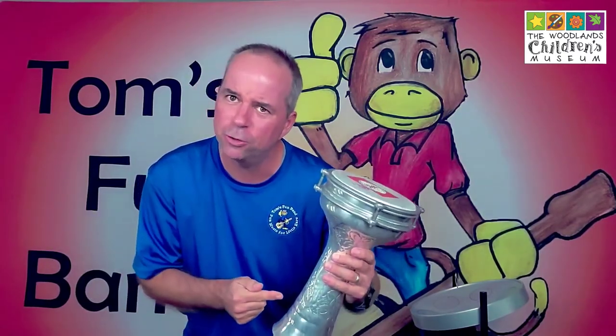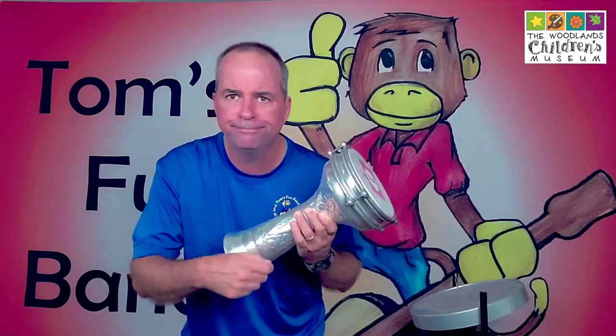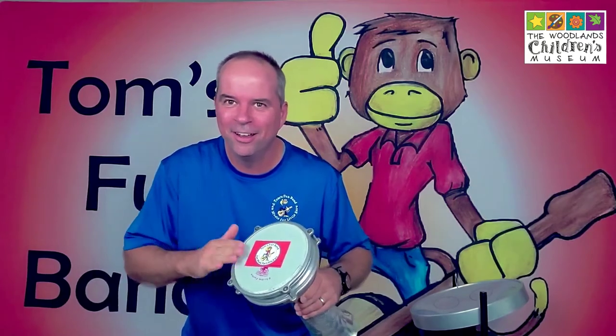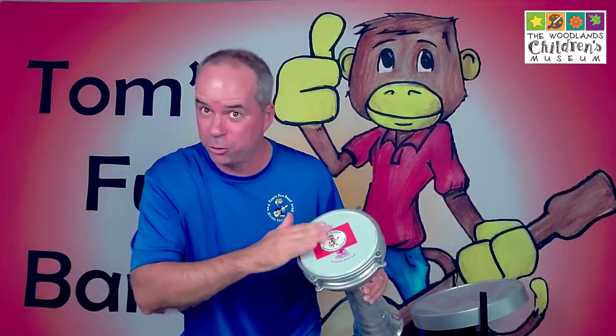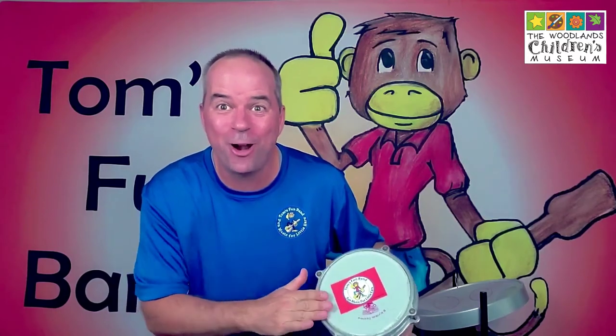If I'm gonna play this drum, do I blow on it? Do I strum it like a guitar? Nope. I hit it. That's right. When you hit a drum, it makes a sound. That's how you know it's a drum.